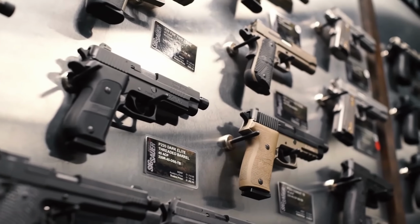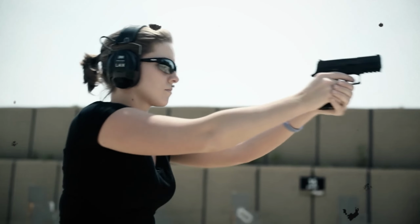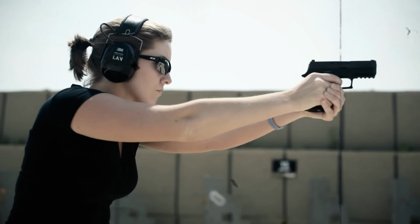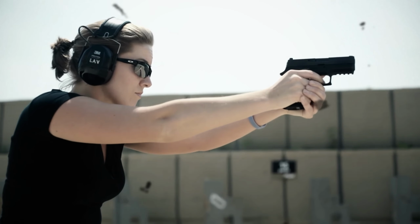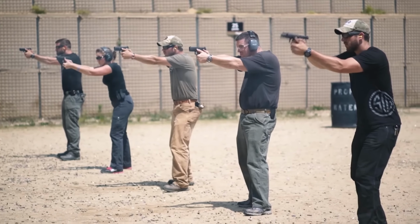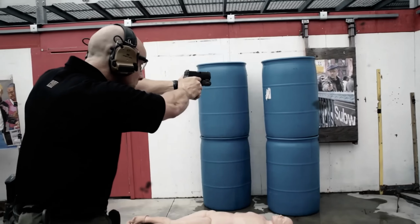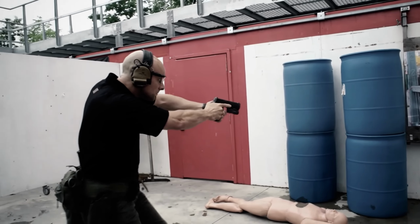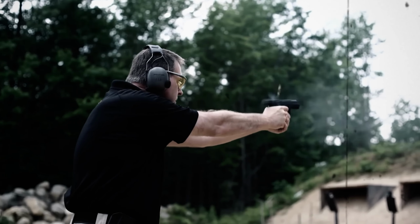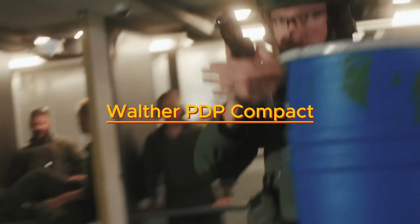The trigger on this one's stable, smooth, and lighter than your average hammer-fired gun. It's one of the easiest shooting striker triggers out there, plain and simple. And while striker-fired pistols tend to cost less to make, SIG didn't cut corners on quality. The P320C runs on a stainless steel frame, giving it that solid, real steel feel in the hand, none of that toy gun nonsense.